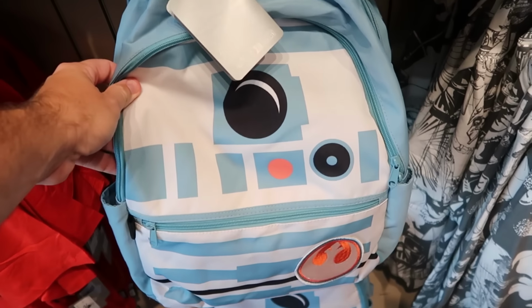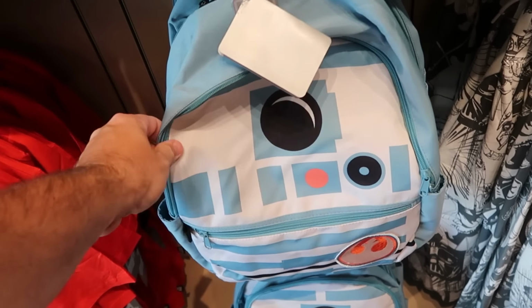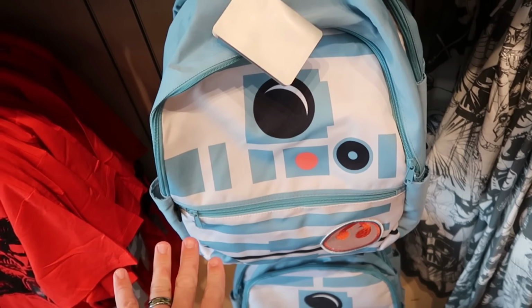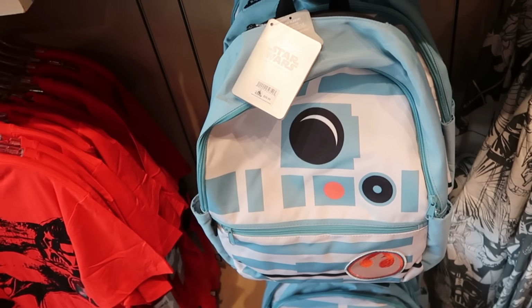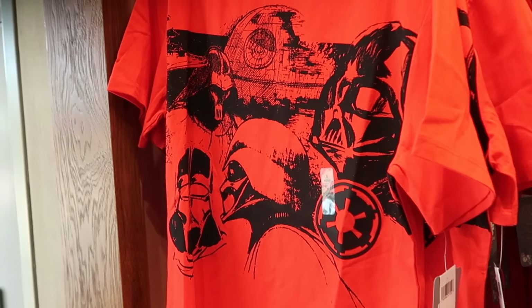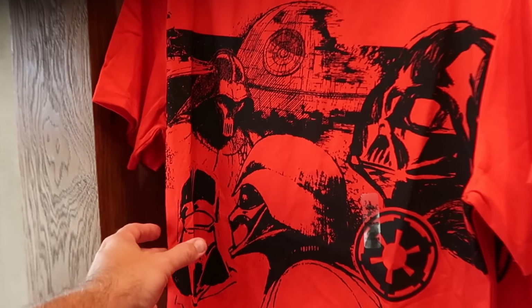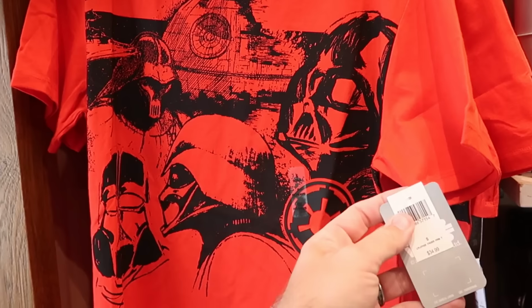Even some brand new Star Wars merchandise that they do have here at the World of Disney. Here is a massive adult size backpack, brand new, again with the R2-D2 design. These are a great deal though, only $40 a piece for them. Right over here is a brand new Darth Vader graphic t-shirt. You have Darth Vader's helmet, the Death Star. Very nice attention to detail though.